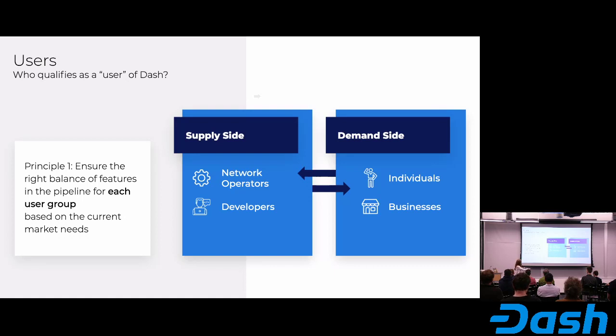So I broke it down into what I call the supply side and the demand side of our network. And these two things are not necessarily mutually exclusive, right? Because somebody who is an individual might also run a master node, so you can play multiple roles. But nonetheless, this makes it easy to break it down. On the supply side, we have our network operators, which are basically our miners and our master nodes who provide the security and stability to the network. And then we have developers who build applications on our network. Then, of course, we have our individuals and businesses that actually use those applications.